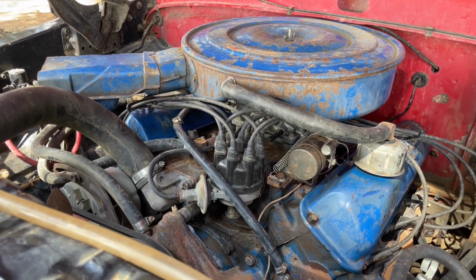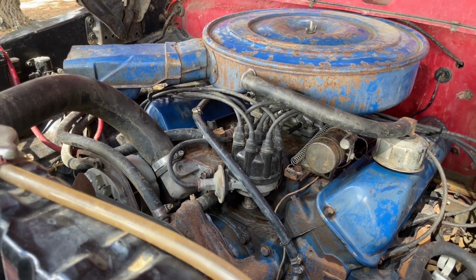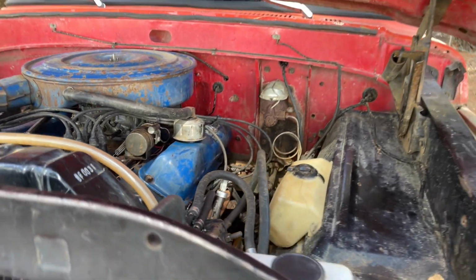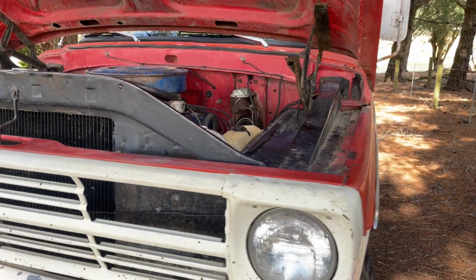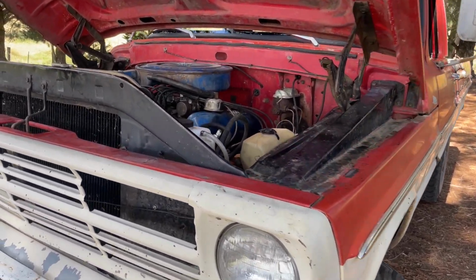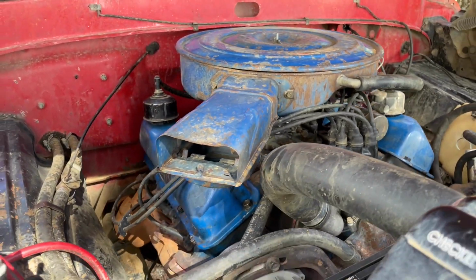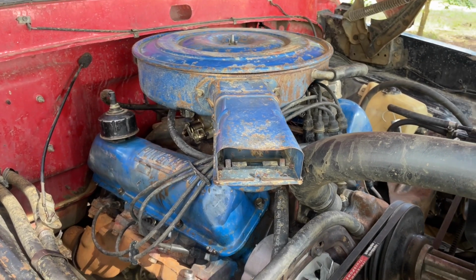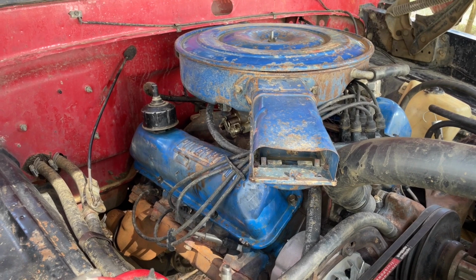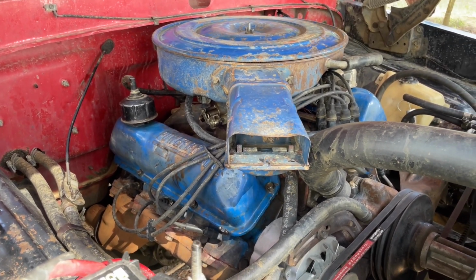And it turns out that the engine was built in 1968, I think. I decoded the VIN, and I believe the truck was built in August 68. The part numbers that I've got so far are around July 68, and the majority of them have T on it for truck, I believe.